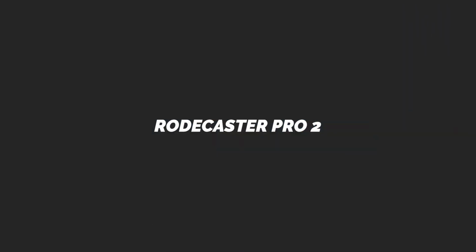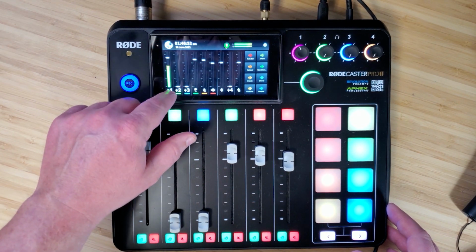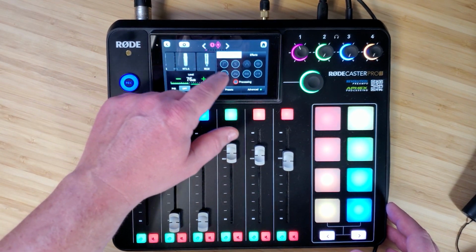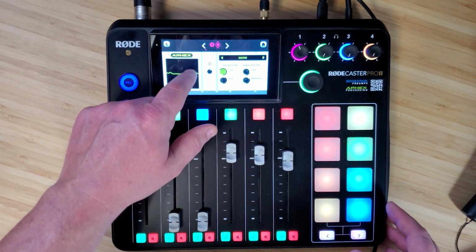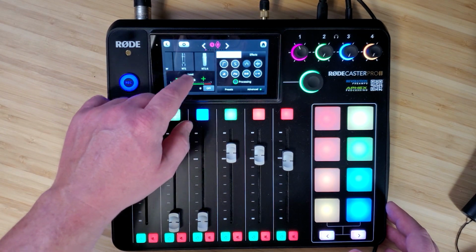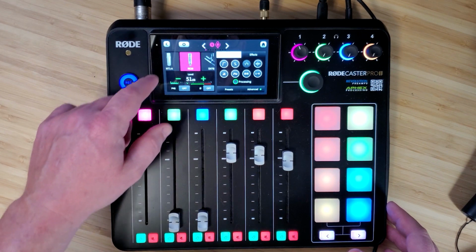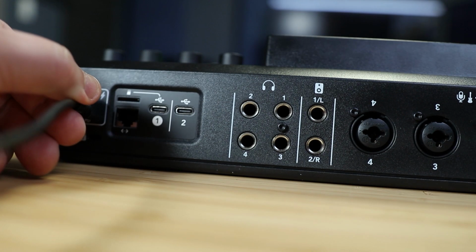And of course, could it be anything else? I mean, anytime you say unrivaled, it means it's the best of the best, right? And that's exactly what the Rodecaster Pro 2 is. Unrivaled. There is no match. There is no competition. There's no compromise. It's the flat-out gold standard for control surfaces for everything. Podcasting, streaming, even music. And that's all because this is not just a piece of gear, it's a platform. One that Rode will continue to update over the years until this thing becomes obsolete.